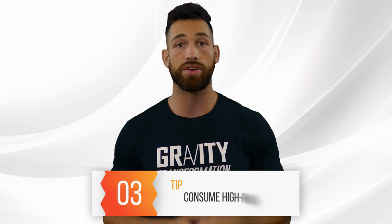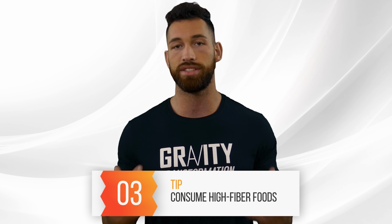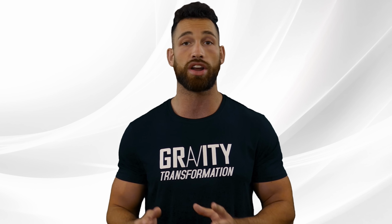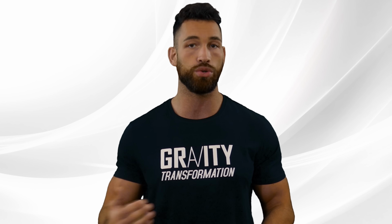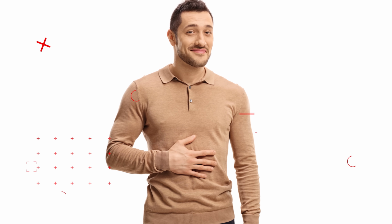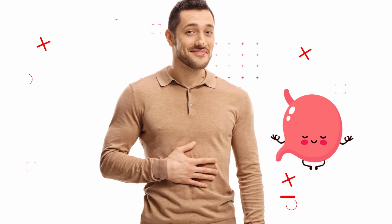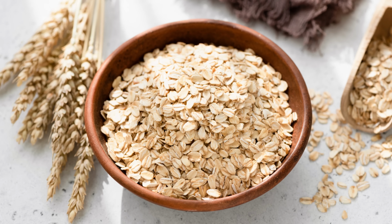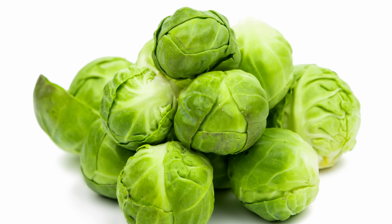Next, you'll want to make sure that your diet is full of foods that are high in soluble fiber. It's been shown that high fiber diets, specifically ones that are high in soluble fiber, help to reduce hunger. Fiber has this effect because it slows down the digestion of the food that you eat, helping you feel fuller for longer. Great sources of soluble fiber include beans, oats, avocados, sweet potatoes, and Brussels sprouts.